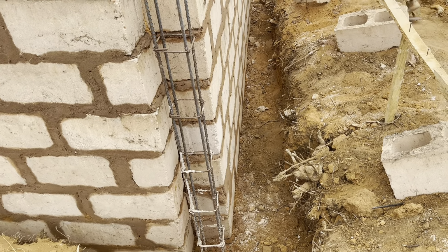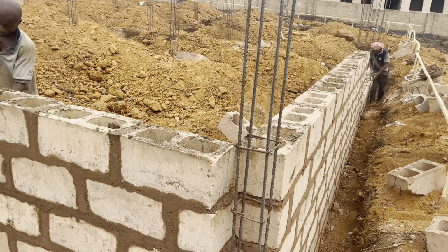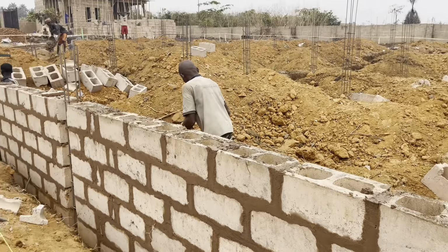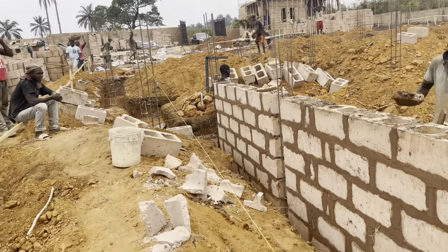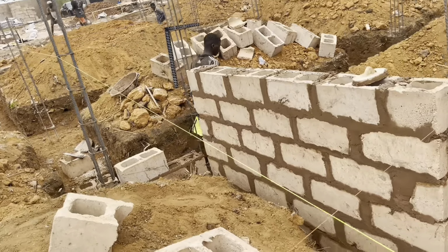By the time the casting of foundation trenches had finished, we started the setting out of blocks from the foundation. Now, there's one thing that was unique about this project. That is that most activities ran in parallel. For instance, as we were casting most of the foundation trenches, the block work for some lines started while the casting of some other foundation trench lines was still ongoing.